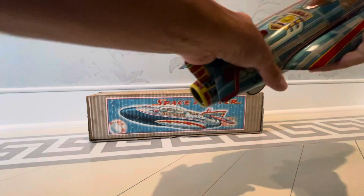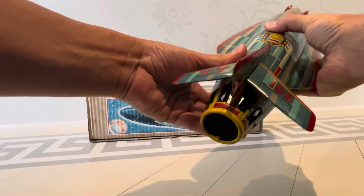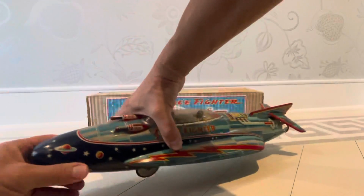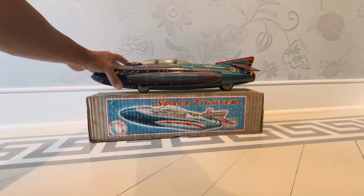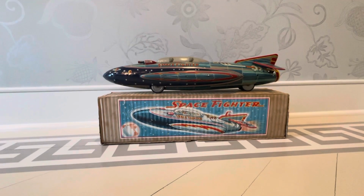And just before I sign off, we'll do... That's kind of the engine sound. I can't really duplicate it that good as rolling it on the floor. But anyway, as a matter of fact, we'll do it this way. There you go. Don't fall. That, my friends, was your very rare space fighter rocket.